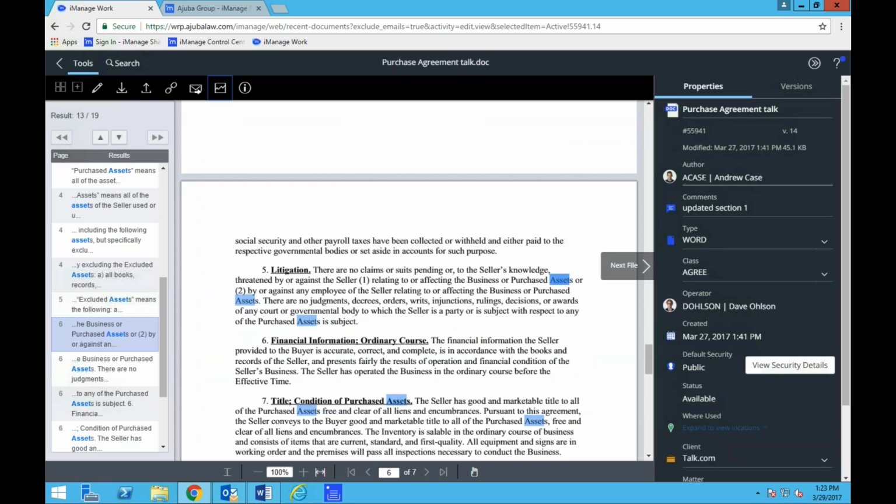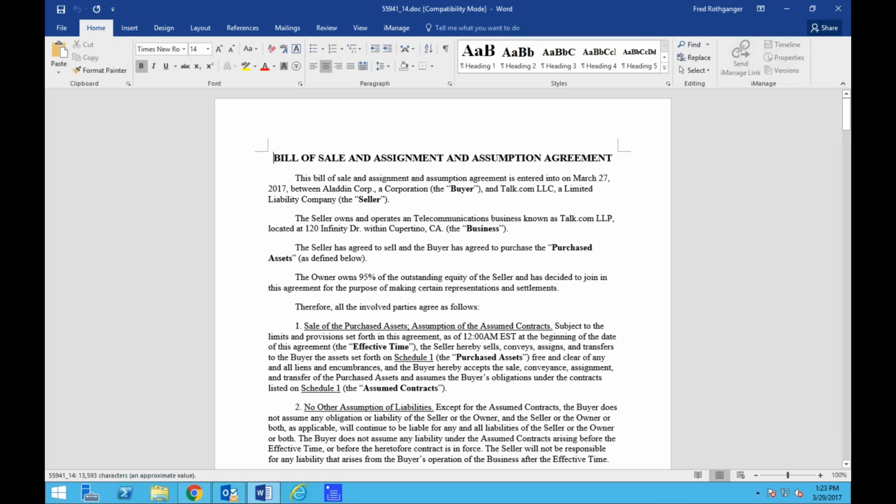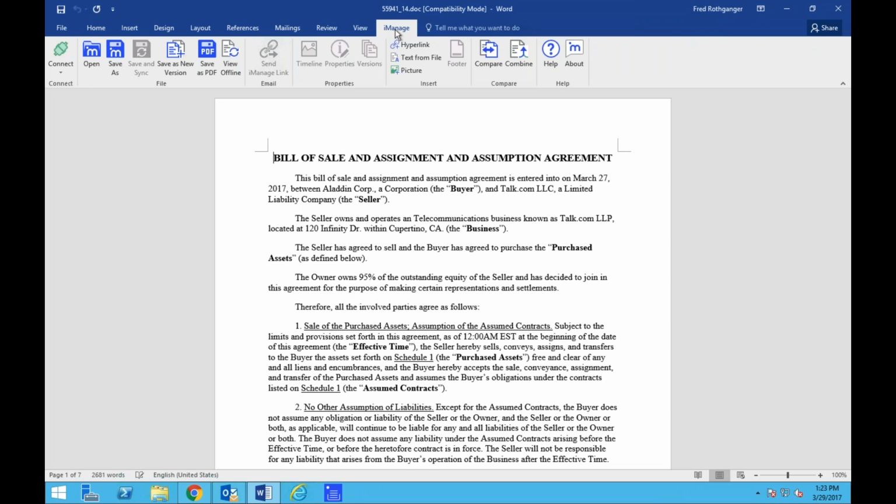Okay. So what if I want to edit this document? Well, the first icon here allows me to do that. So if I go ahead and tap on that, that's now going to open this document up right in Microsoft Word. And as I said in the presentation, we're tightly integrated in Word. Notice that we have a Work 10 ribbon right here that gives me all the functions that I would normally need to interact with iManage.